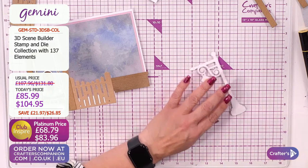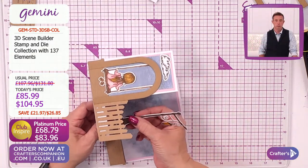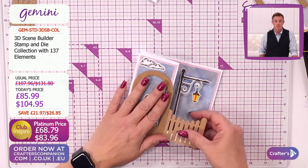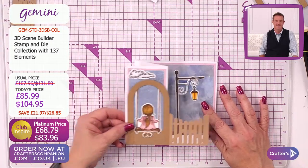Would you be surprised to learn that these are absolutely flying out of the door at the minute? No, because they're such good fun. They are absolutely fabulous, utterly fabulous to create your own scenes. I'm just going to position that into place. Perfect. So you can see now it coming together, creating that lovely scene.